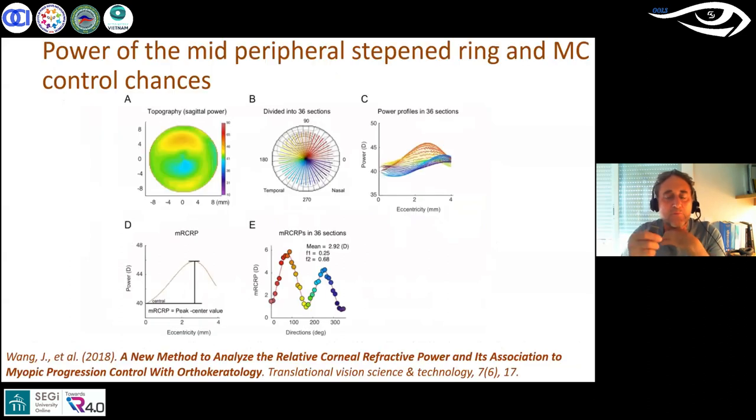Then we arrive at the plus power ring we discussed all the time, right? The plus power ring is the change around the central area. Here it is almost not seen, it is more or less here. And here is the study. They cut the corneal topography in 36 sections. They joined every section and analyzed the change from the central cornea to the peak of the plus power ring, like here.